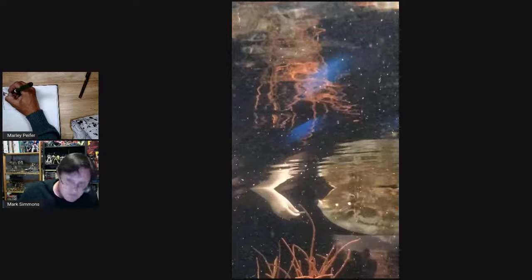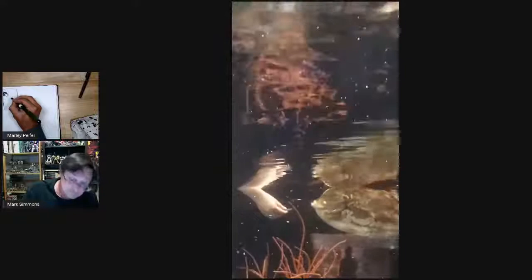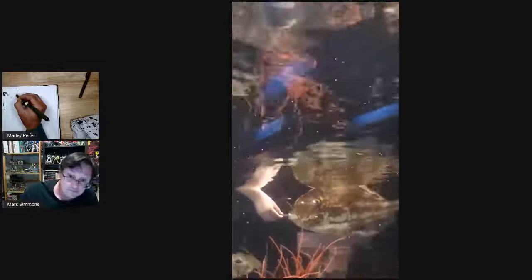I probably should have used a different ink tool for that part, but well. It's such a weird fish. I did try nature journaling this when I was there at the aquarium, and it was quite weird. Oh, maybe I should have done this in a separate one.